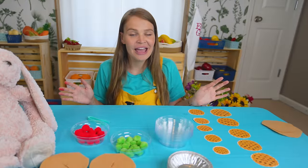Quarter of a pizza. We divided the pizza first in half and then again into quarters.